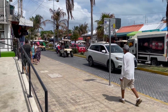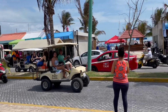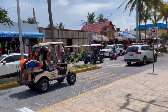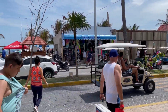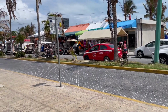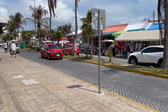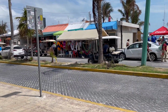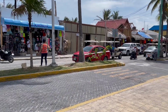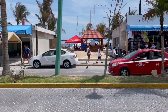So right now, there's like a bunch of people on the golf cart, like a bunch. It is highly, highly populated right now. I don't know how I feel about it right now. In this section, there's just a lot of people, a lot of pollution right now. It doesn't look that pretty, because it's so congested, but I mean, it's Isla Mujeres, so what do you expect?